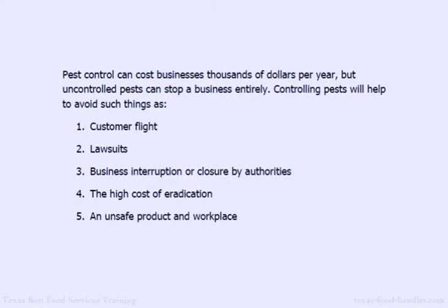You go back there in dry food storage and you find insect droppings in various foods. I mean, hey, you have to prevent it, not complain about it later. Controlling pests will help avoid such things as customer flight. "We're being overrun by mice, Marge. Head for the door." Lawsuits. "I went to eat here and there was a mouse in my eggs." Business interruptions or closure by authorities.